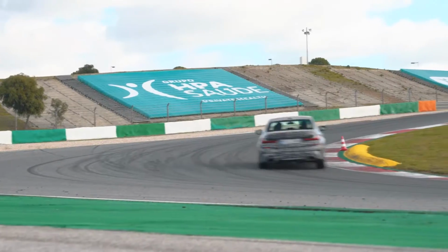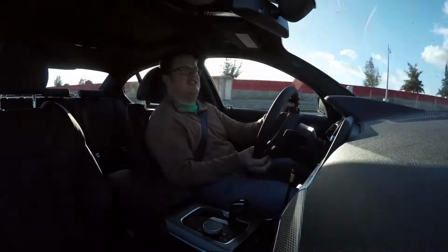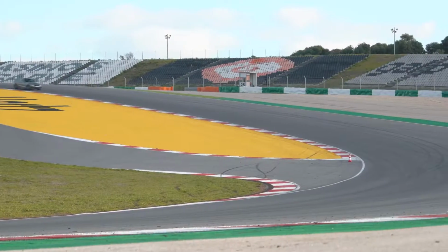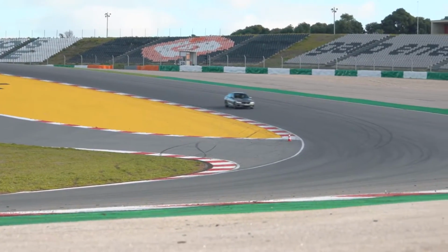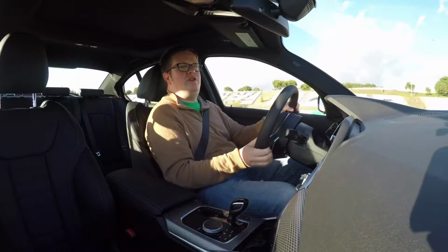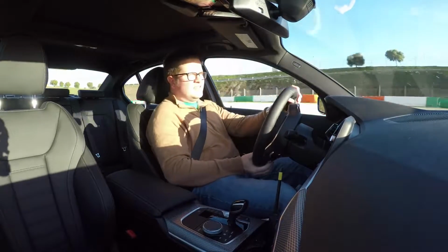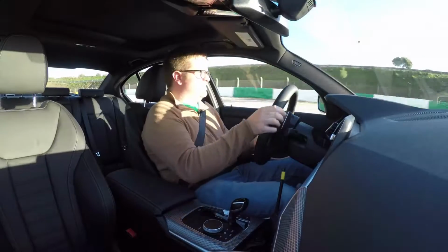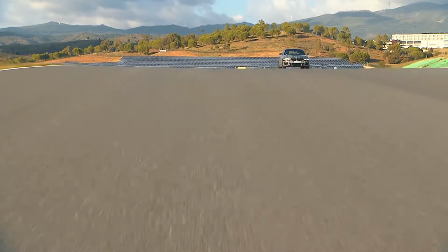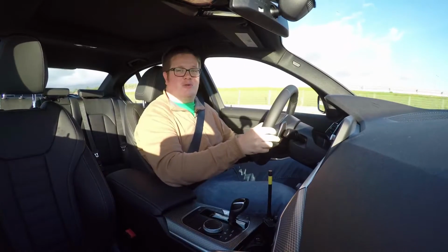Okay then, welcome to the Algarve's most visited tourist attraction among the motoring journalist fraternity these days, Portimao circuit. And we're in the new top-of-the-range version of the 3 Series, the M340i. Now, this guy uses a newly developed version of the 3-litre straight-six twin-turbo motor that we've seen in the upper-level 3 Series for a while. It's got 369 horsepower this time.